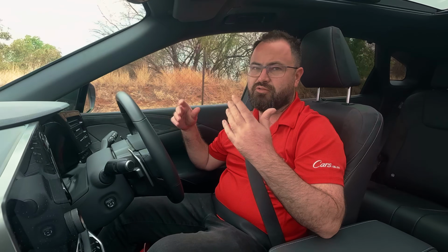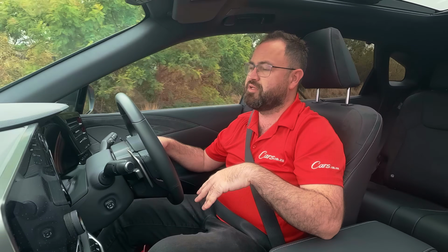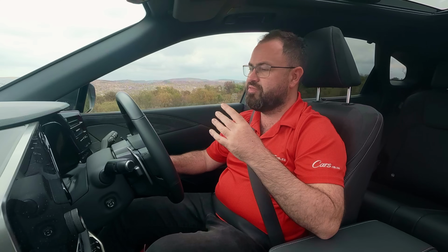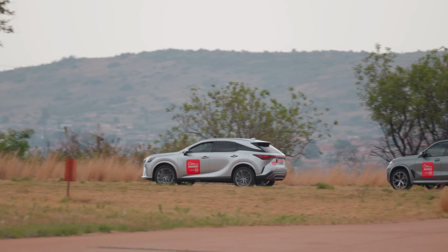It's basically like the Prius. So Toyota has been doing this for 30 years. I think hybrid technology has been around. So of course, the benefit of a hybrid system is that you get better fuel economy. And this car is averaging 7 liters to the 100. And that is after 2 intensive days of testing.